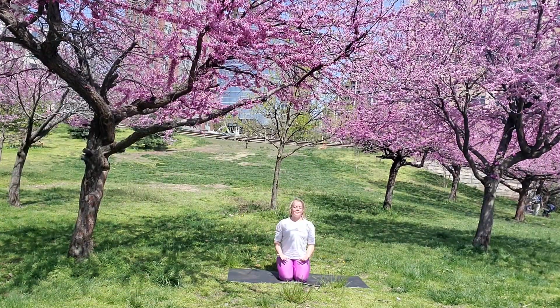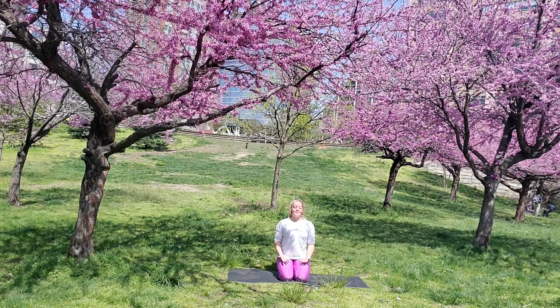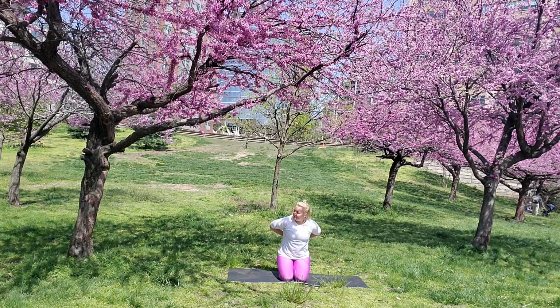Today we'll start on our knees in hero's pose, so gently crawl yourself onto your shins and sit your hips down. Bring your palms facing up right onto your lap, and of course you could do any seated position if that fits you better. Interlace your fingers, take them behind your sacrum on your low back, and then roll your shoulders back. Take a deep breath in.